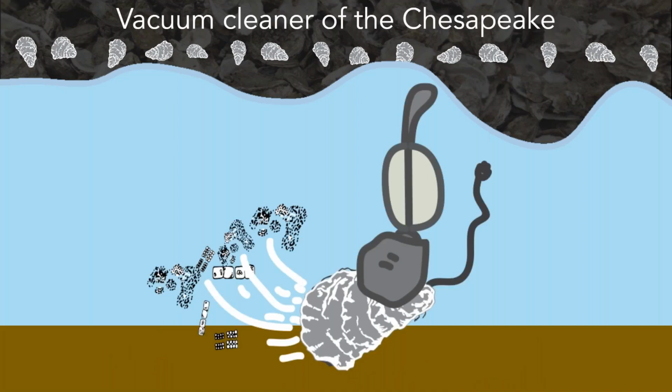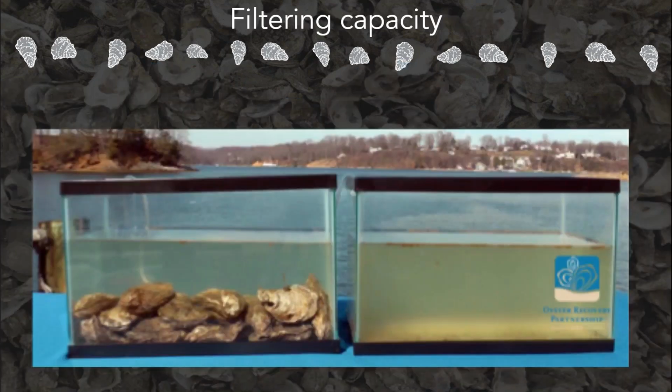But one of the main benefits that we think about with oysters is their filtration capacity. Myself and a number of others have called the oyster the vacuum cleaner of the Chesapeake, because they are filtering out that algae, either storing it in their meat or tissues, and whatever they are unable to consume, they spit out directly onto the mud, and some of that nitrogen is also being stored there. I'm sure some of you have seen videos of tanks filled with river water showing that one oyster can filter up to 50 gallons of water in a day.